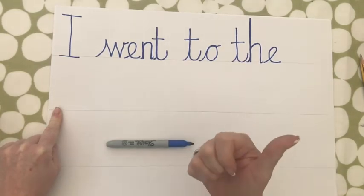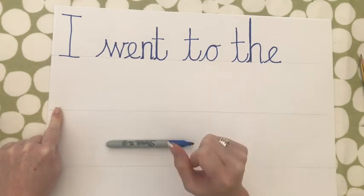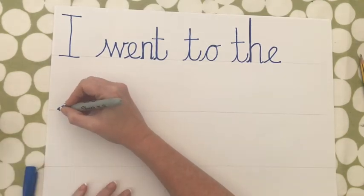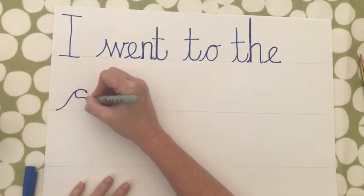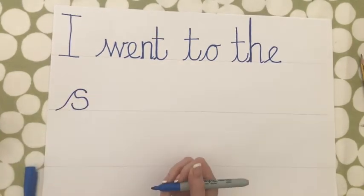Sh-op. Sh. Which two letters make the digraph sh? That's right, it's an S and an H, so start with the S. Start with the S, whoosh off the line, curvy shape at the top. Curl it all the way back round, rather like a tummy, and stop. So there's the S.